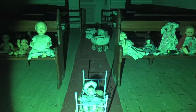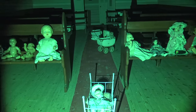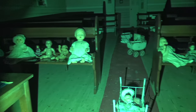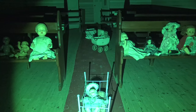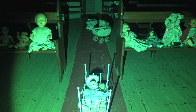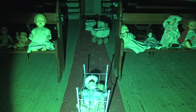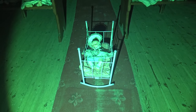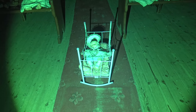All right, I've just turned my torch on, so you can see a bit better, just the whole room and the other things that I have going down the aisle. So we have an old school pram and an old school crib at the back. And then I've got this crib here, that's just Lucy's crib.